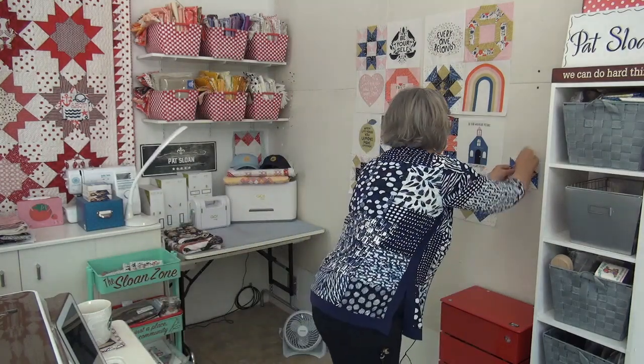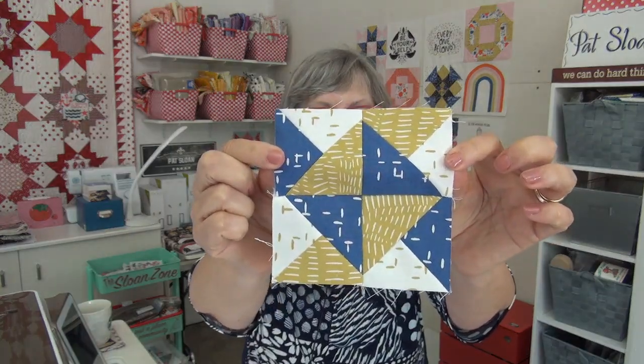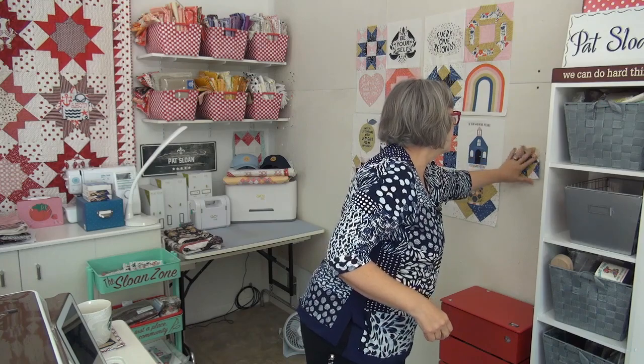And I also did this from the cutoffs of the one block. I made another little tiny block. That's fun. I'm just putting those into my bin of blocks, which will one day I will go in there and start some quilts, because those bags are getting pretty full.